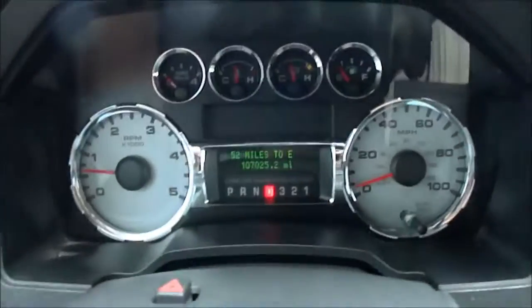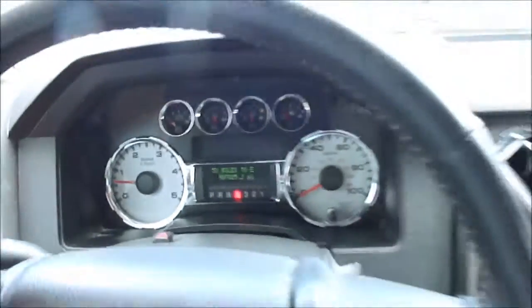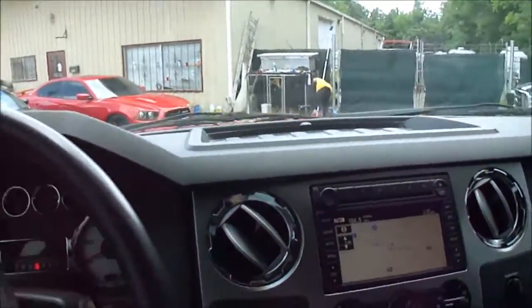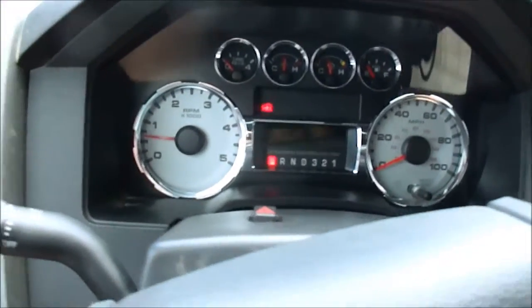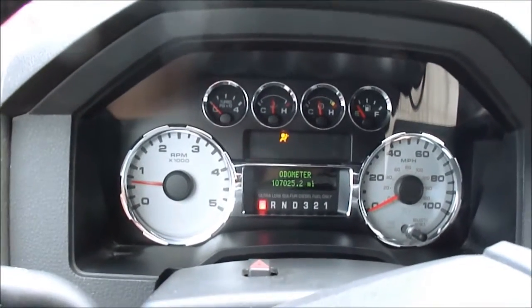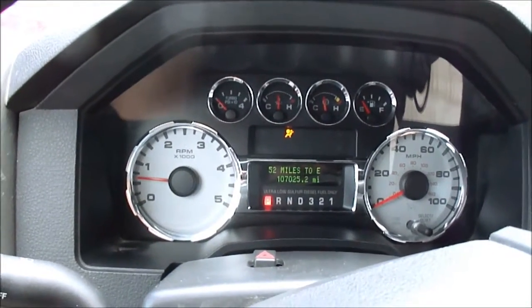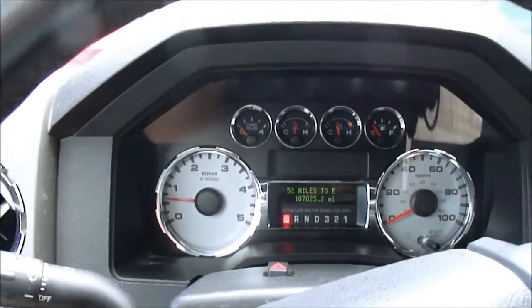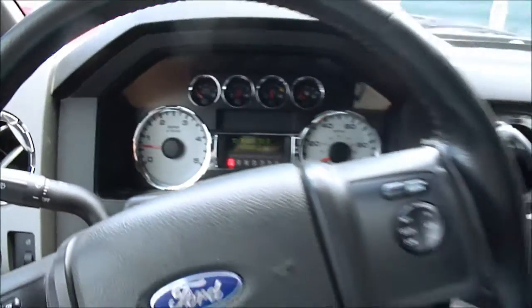You can see we've been driving nearly 10 minutes, no warning lights lit. And I always like to show that after I've been driving one a little while, so you can see no warning lights lit. And now what I'll even do, turn it off, crank it back up. You can see the engine light, the ABS, the airbag, all the lights work. They come on and go off. So if you have any questions, like I said, give me a call.